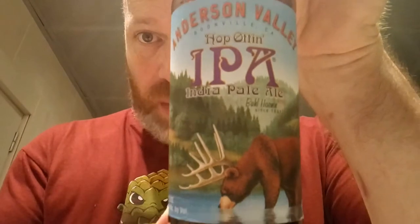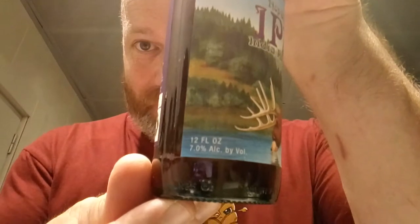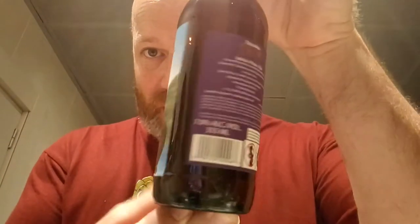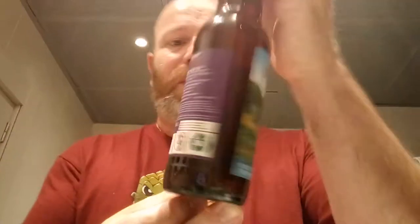And we have a bottle of the Hop Ottin IPA, Super Smashing Great. I think that bottle's gonna stay in the collection. 7%, and there you go. That's the back side. If you're pregnant, don't drink it. It says brewed by Anderson Valley Brewing Company, Boonville, California, United States of America. It's not saying exactly what hops are in this, but it was imported by a company in Amsterdam, hence I got a Dutch beer from in Malaga. So yeah, looking forward to this.